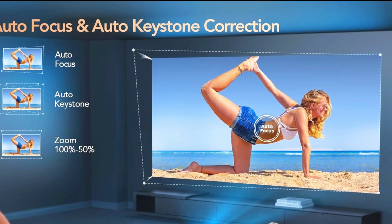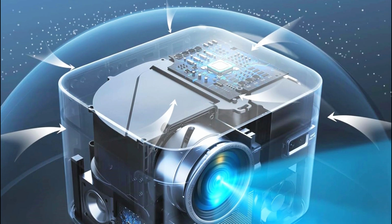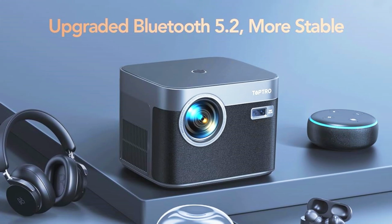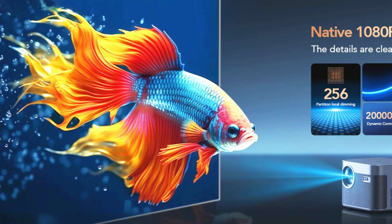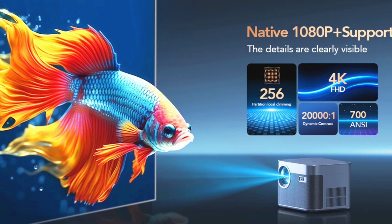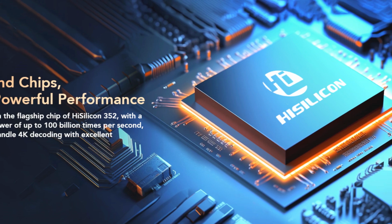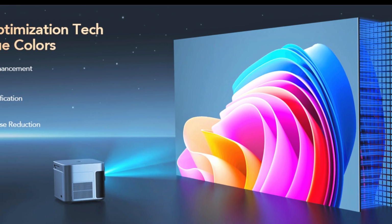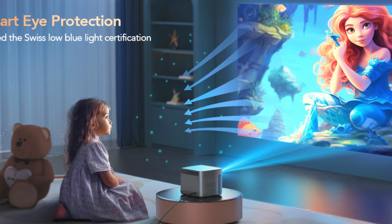Compared to other projectors in the same price range, the TOPTRO X7 stands out not only for its specifications, but also for the convenience it offers. The ability to watch your favorite shows and movies directly through the projector without needing to connect extra devices is a major advantage. Additionally, it's perfect for both home and professional use. Whether for an outdoor movie night or a business presentation, this projector delivers consistent, high-quality performance.